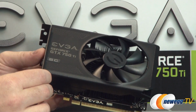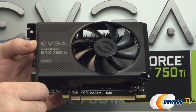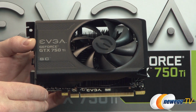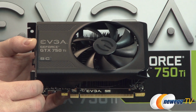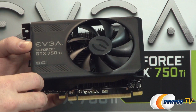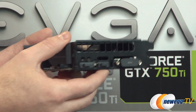And here's a look at the 750 Ti. This is not the For the Win version, this is the Superclocked version. And here, again, you're going to see a lot of similarities to the 750 that I just showed you guys, apart from the Ti logo right there, the fact that it is the 750 Ti GPU there at the center. Accessories that are included are the same as I just showed you with the GTX 750, so you guys can bear that in mind. Again, just shy of 6 inches long, 90mm fan, lots of attention to detail as far as keeping this card nice and clean looking, so it will integrate into lots of computers.